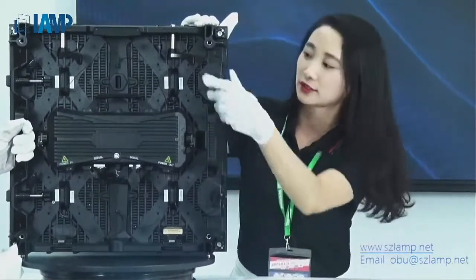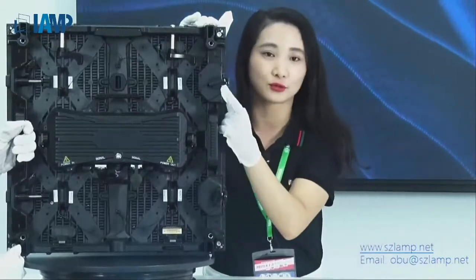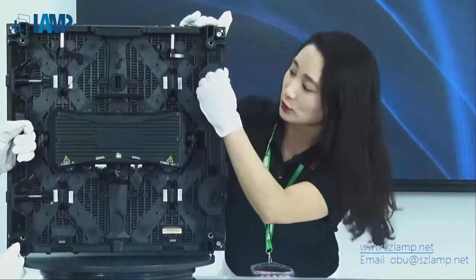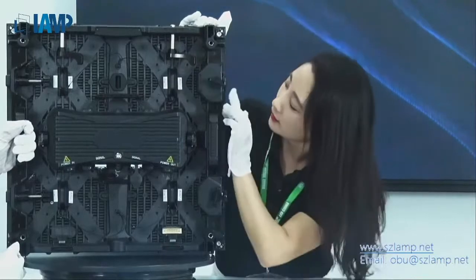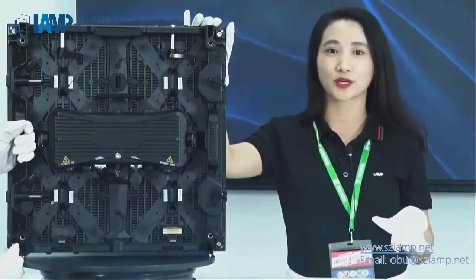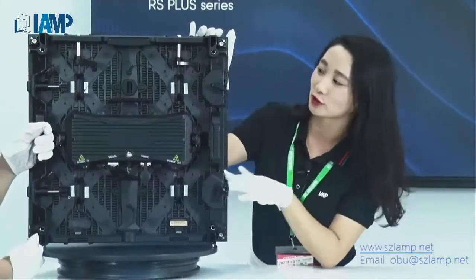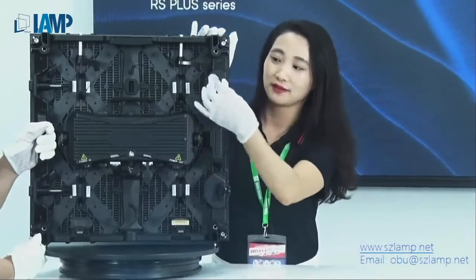And for the curve degree, here we have a scanner. You switch it to 0 for a flat screen. Then you can move to other degrees you want, 2.5 or 5 degrees. And for pixel pitch from 3.9 and higher, bigger pixel pitch, the curve degrees are 5 degrees and 10 degrees. This one is for indoor, so the curve degrees are 2.5 and 5 degrees.